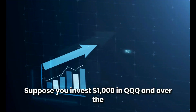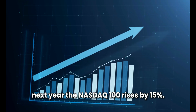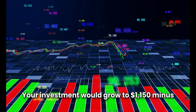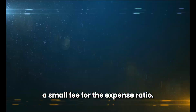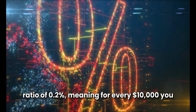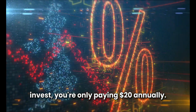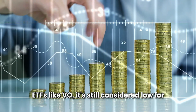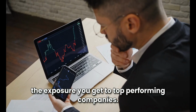Suppose you invest $1,000 in QQQ, and over the next year, the Nasdaq 100 rises by 15%. Your investment would grow to $1,150, minus a small fee for the expense ratio. Speaking of fees, QQQ has a low expense ratio of 0.2%, meaning for every $10,000 you invest, you're only paying $20 annually. While it's slightly higher than some broader index ETFs like VOO, it's still considered low for the exposure you get to top-performing companies.